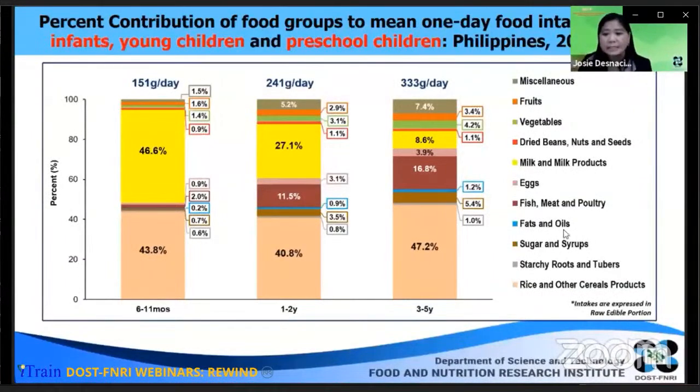As we can see in the slides, the values at the top represent the average total food intake in a day. Each color in the graph represents the specific food groups. For the infants 6 to 11 months, milk and milk products, represented by the yellow bar, and rice and other cereal products, represented by the light orange bar at the bottom, constituted the highest share of the food intake for this age group. While among 1 to 2 years old, rice and other cereal products, followed by milk and milk products, and fish, meat, and poultry contributed the most of the food consumed by young children 1 to 2 years old in a day.